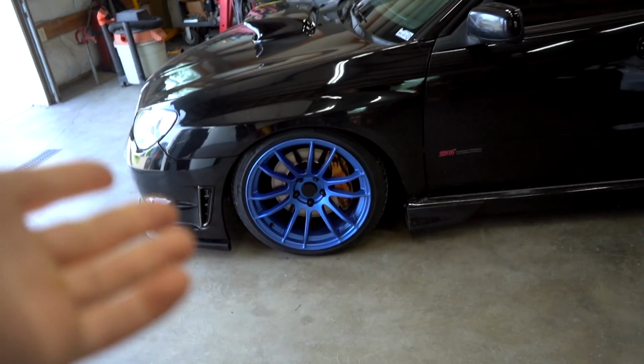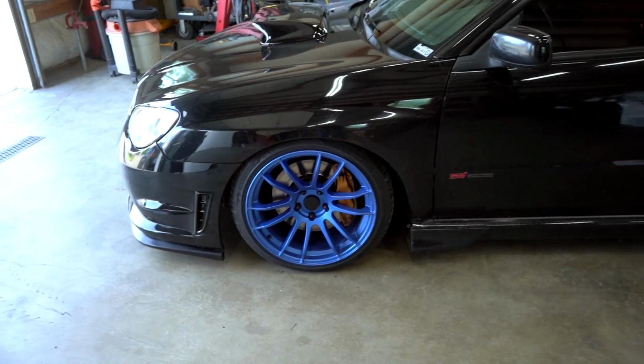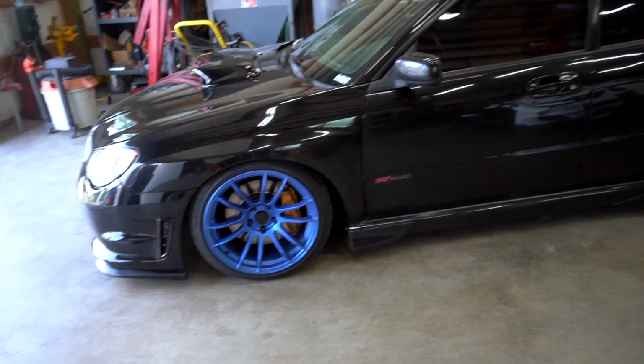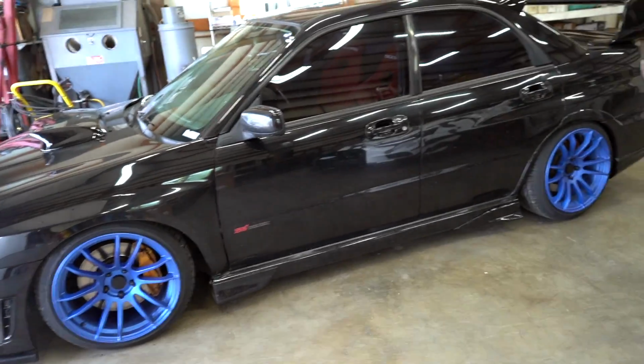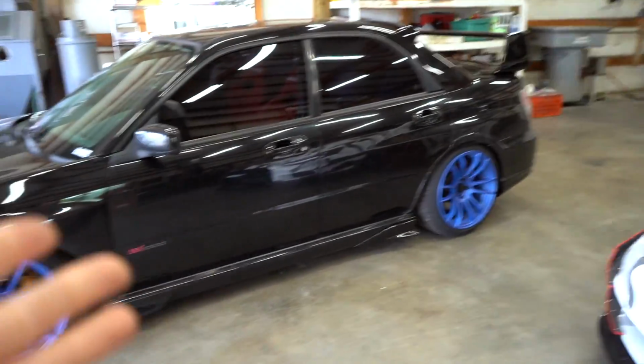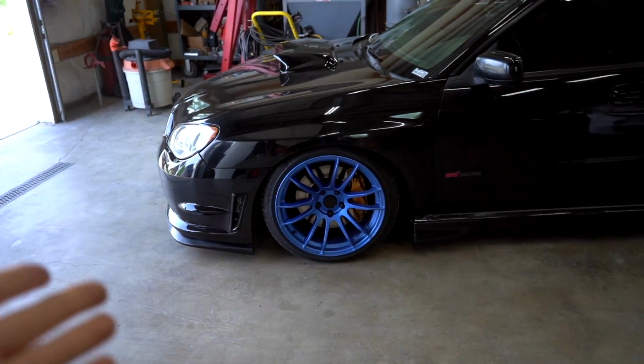If you haven't figured it out by now, I'm kind of replicating the old STI build, just in a much cheaper way. So instead of the real Rays wheels, we picked up the replicas of those, about a quarter of the price. We didn't do air ride. Instead of $3,000 air ride, we did $500 coilovers. The car's still gonna look very similar to the old build, just blue wheels instead of red, and we may powder coat these red eventually, not exactly sure.